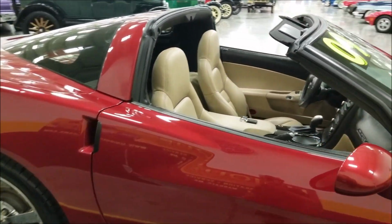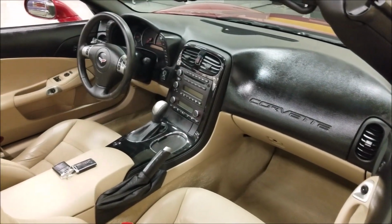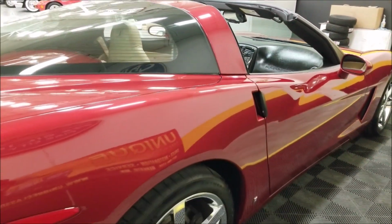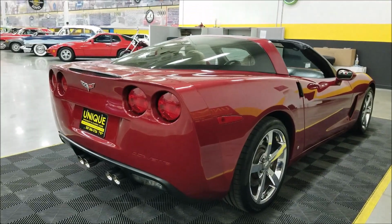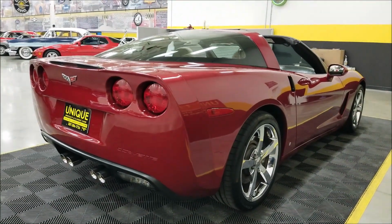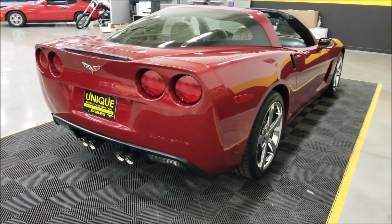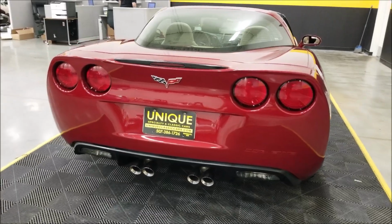Beige interior. Now, as far as Carfax on this vehicle, clean, no accidents indicated, no signs of paint work. We had this car here, it's been a few years back now, sold it to a good customer of ours. And just one of those, it's time for him to move on to something else. So he brought it back and it's now available to purchase.